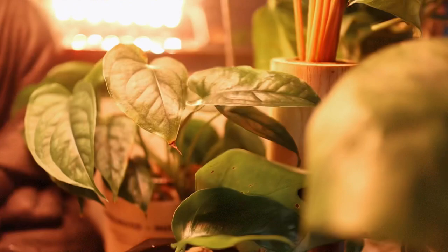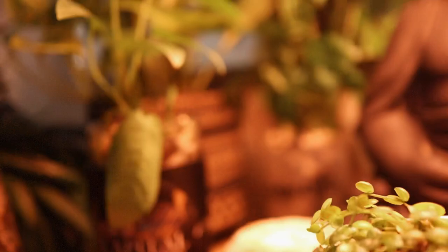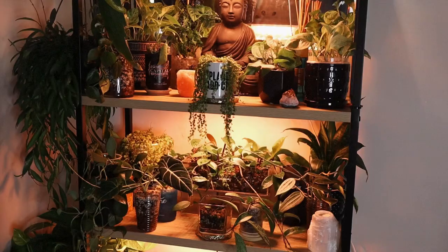So, we're going to keep him right there. Living his life. Is this leaf dying? No, it's not. Things look yellow over here because the lights are yellow. That's one of the reasons I really don't like these lights, because it makes things look dull and a little bit dead. But not really, because I do like the lights. It's nice. It's just when you get up close with the camera, it looks crazy.